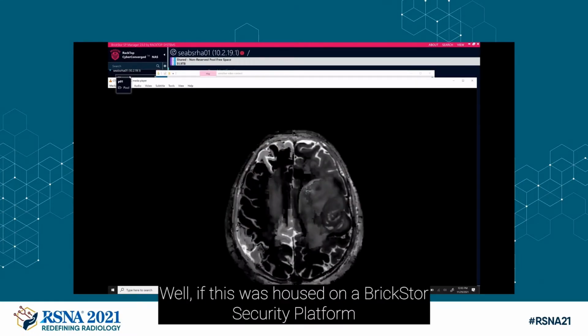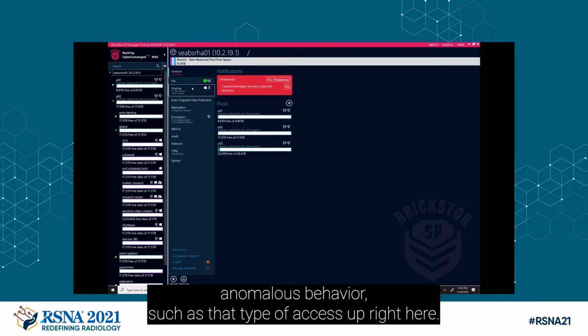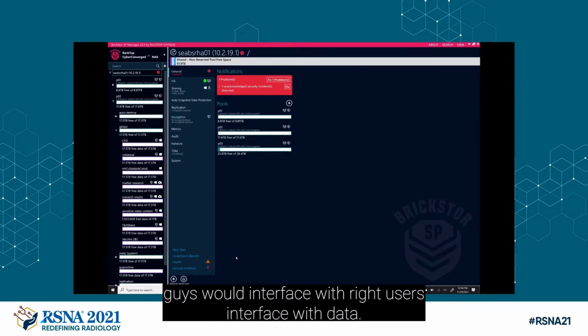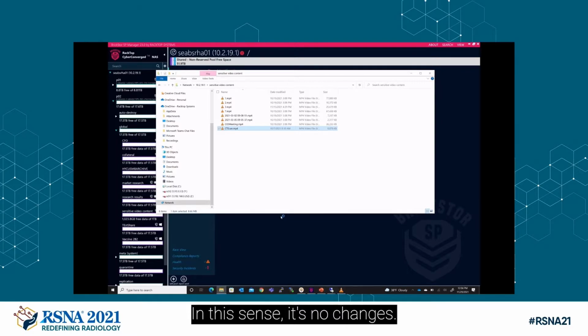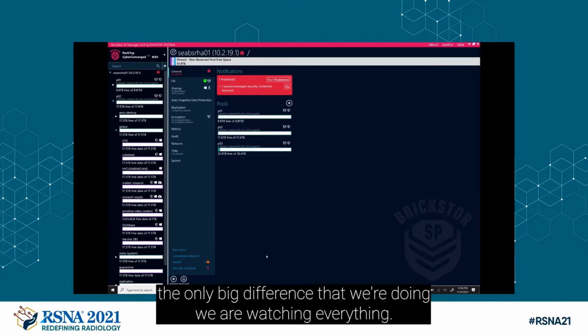Well, if this was housed on a BrickStor security platform on our storage infrastructure, we would be able to identify and detect anomalous behavior, such as that type of access. So right here, this is the BrickStor security platform and what you're looking at. This is our management console. This is what your IT guys would interface with, right? Users interface with data in this sense. There's no change, there's no difference to the applications and how they access. The only big difference is that we are watching everything.